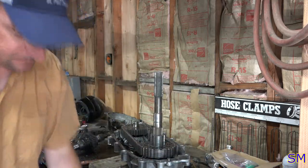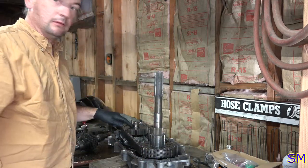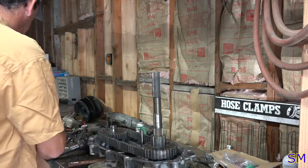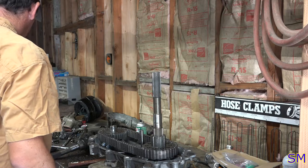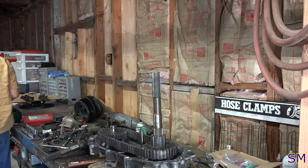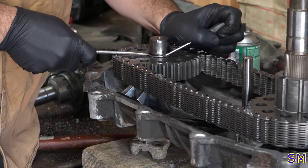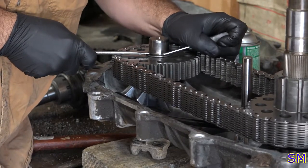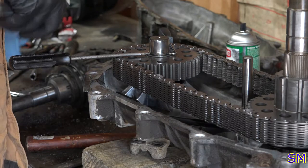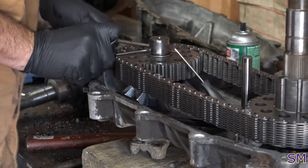Shifter fork. One of two. Snap ring here on your four-wheel drive, on your front drive, which you can get with a regular screwdriver. Dang it! You guys really shouldn't need much to get this one off. A couple of picks or small screwdrivers. This one doesn't have a whole lot of pressure on it. There we go.